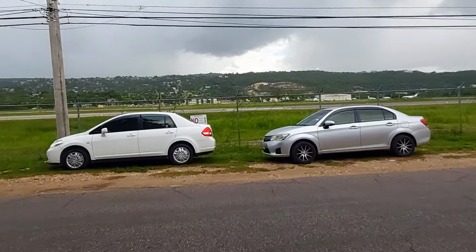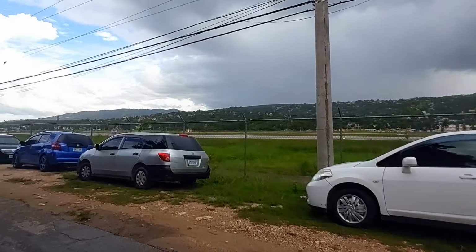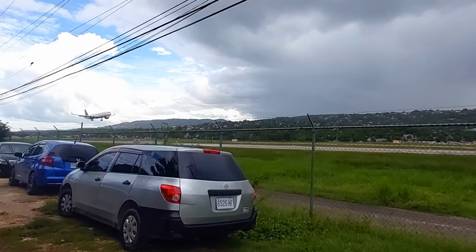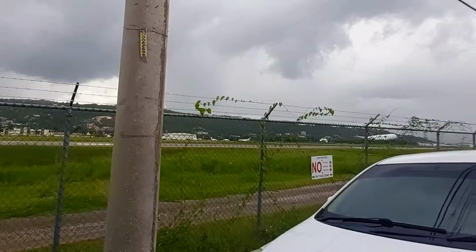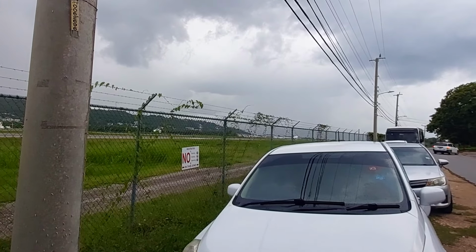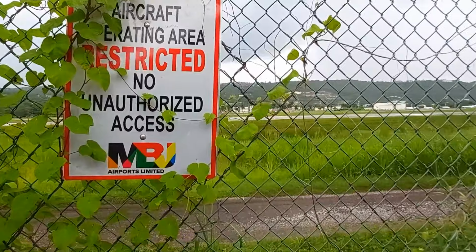See the planes them. Oh my gosh, there's a plane coming in. Okay, so that's the third Delta plane. It's a little bit different from the last time I did this trip.